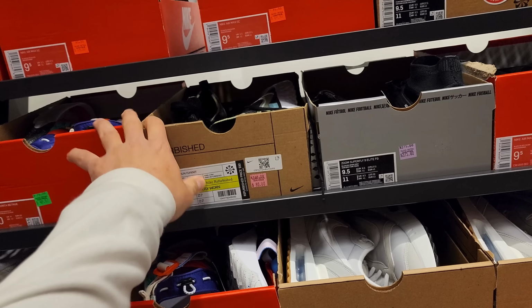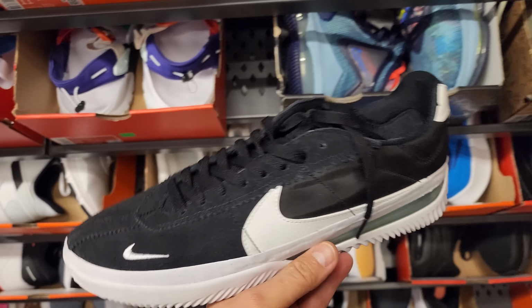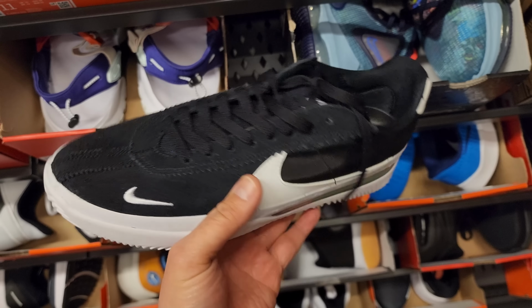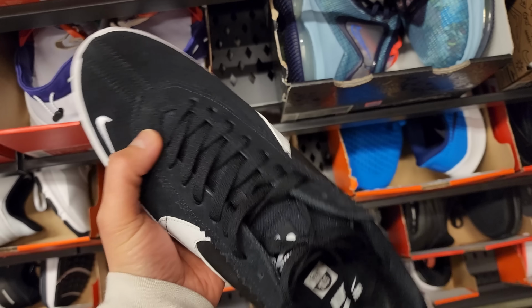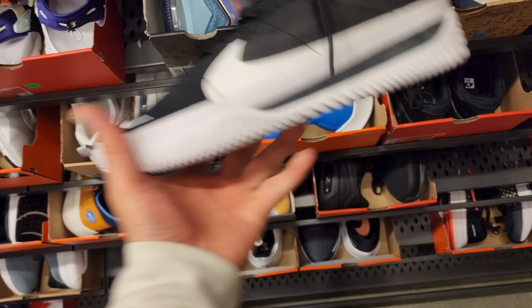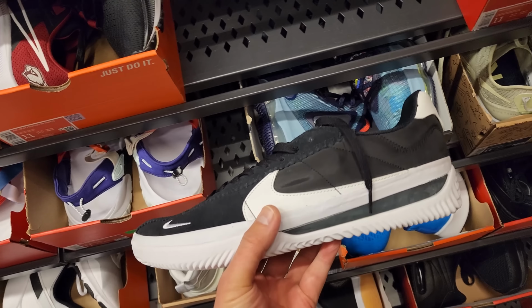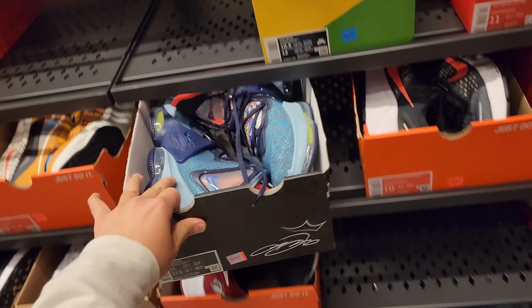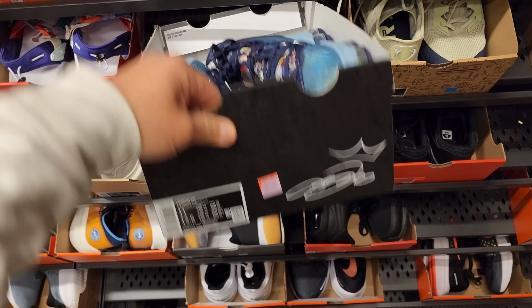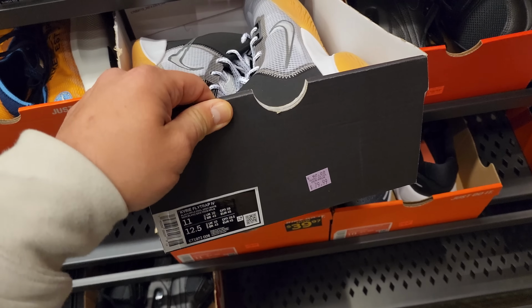The BRSBs, kind of a mix between the Gatos and then what's the other shoe that has that in the middle like that? But yeah, okay. They're here, they're $90. Size 11, $170. Another one of those goes for $170. Flytrap 4s go for $80.